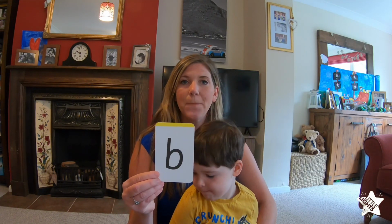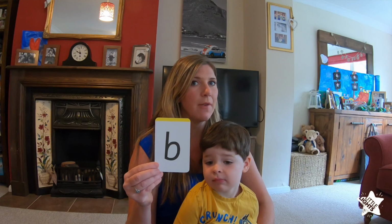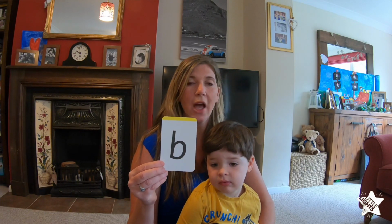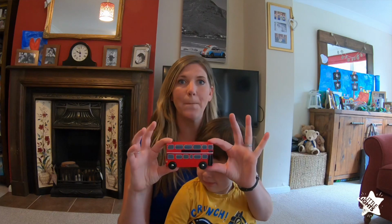Ba, ba, ba, ba. And with this sound, I thought of two songs that we could do. The first involves a bus, and the second one is a boat. Are you ready? Here's my bus for B.